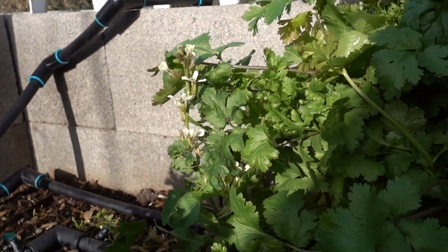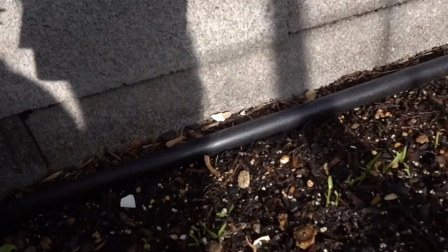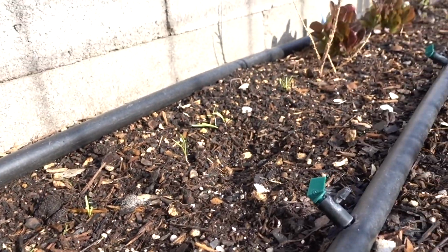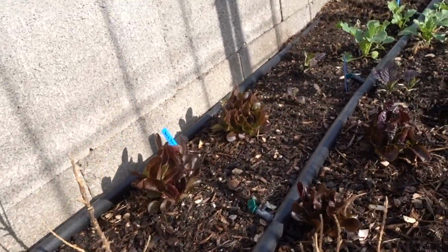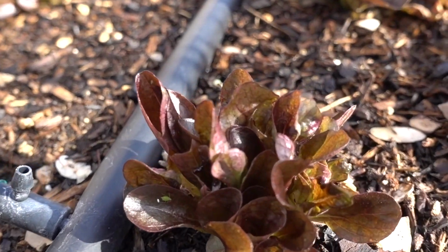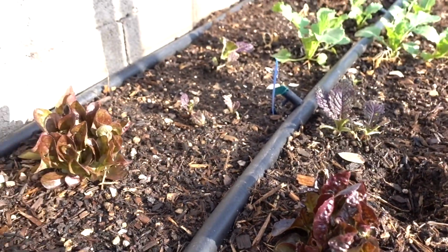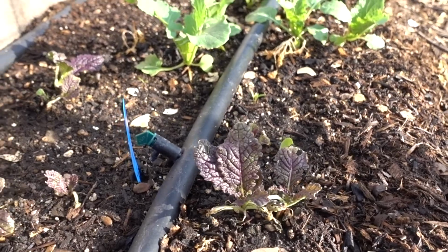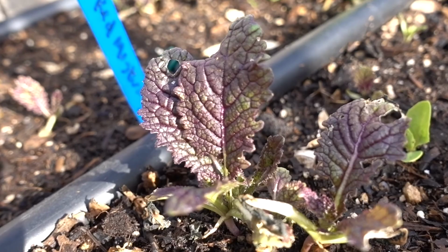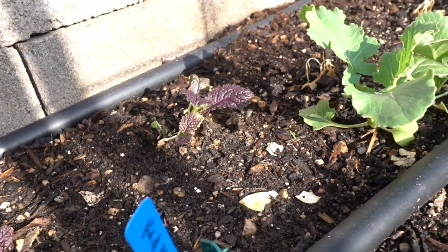So got arugulas there, and then right here we got some more carrots growing in there, and then some of this red romaine lettuce. See how pretty that stuff is. Wow, that's gonna be great in a salad. So here's some more of that. I think that's, oh, it's mustard. That's what it is. It's red mustard. And that stuff's doing well. Didn't mind the frost too much.